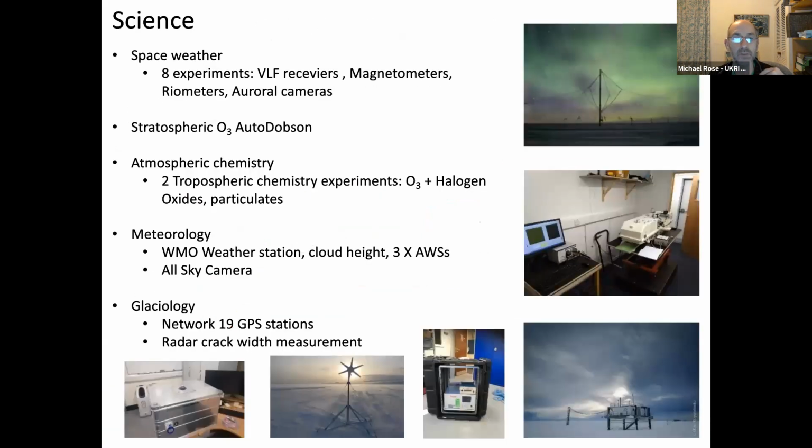So this is a list of everything we've done so far in terms of the science experiments that we're running at Halley. We've done some space weather ones, we've done the Dobson, we've done some atmospheric chemistry ones, and of course, we have the normal meteorology suite.